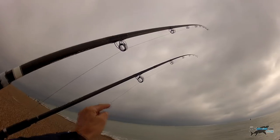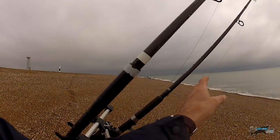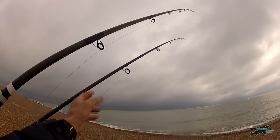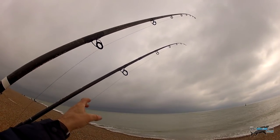And I've got my spinner just thrown out here because I'm looking at the distance the other guys are throwing, not throwing too far. So I figure my spinning rod might hold like a 4 or 5 ounce fixed nose weight there. If I lose it, I lose it.